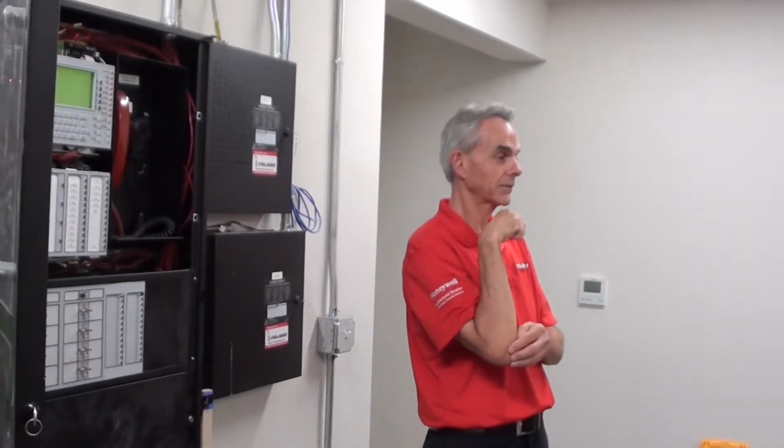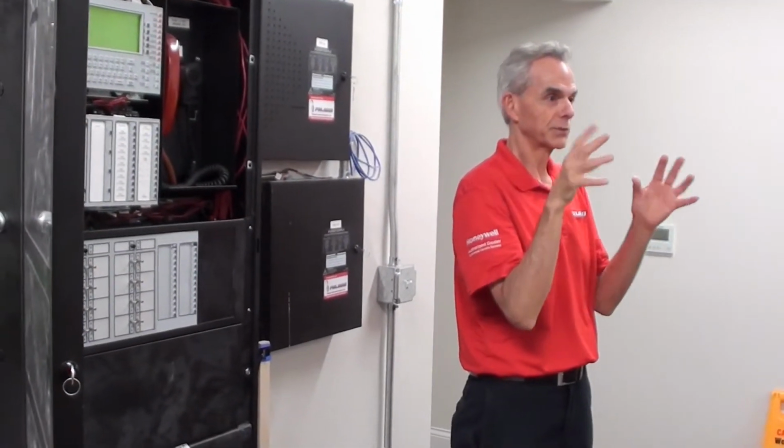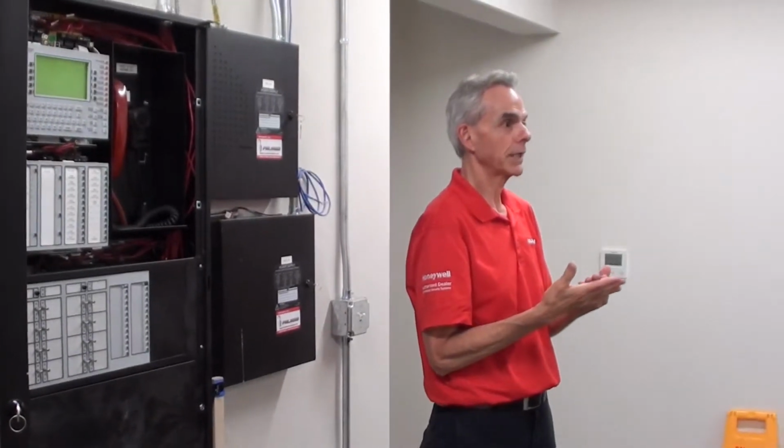Duct detectors and smoke detectors, both, detect smoke particles by reflection of light. And dust reflects off the light just the same as the smoke particles do. So dust and dirt are the enemy of smoke detectors. If you get into a situation where you have a lot of dust and dirt, you want to be careful. You want to try to cover the smoke detectors. If you do cover them, always make sure you take that cover off. Use it if you're grinding or sanding some drywall or something like that, just to prevent false alarms.